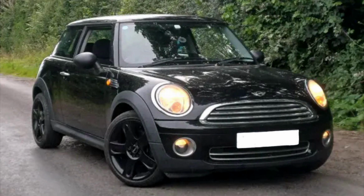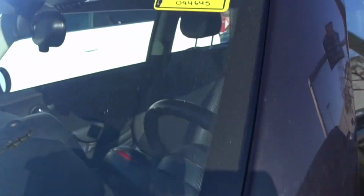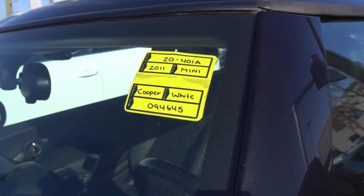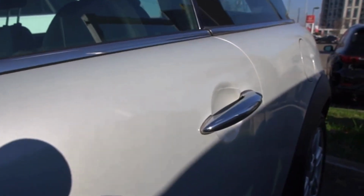This is Will's second generation new Mini Cooper. This is basically where the Cooper got a bit bigger, so it was more practical, but it still retained the go-kart-like handling that makes this car very popular for autocross. I don't know if Will uses this car for autocross. I think this is his daily.